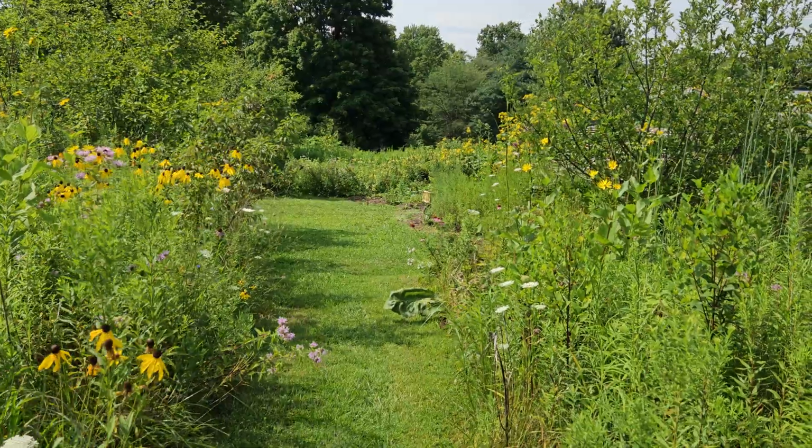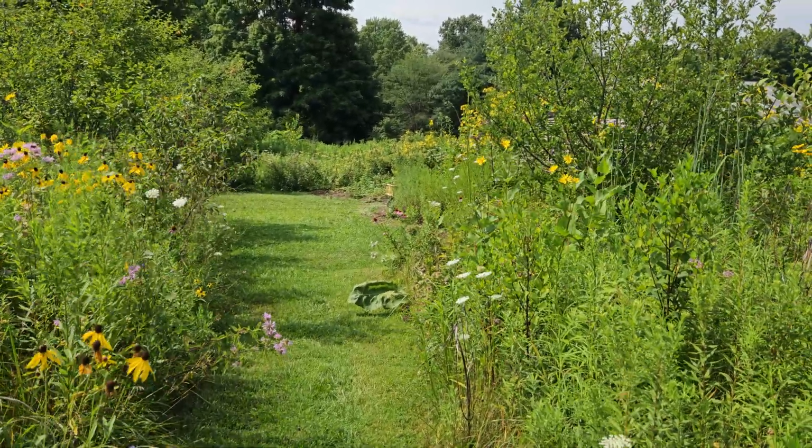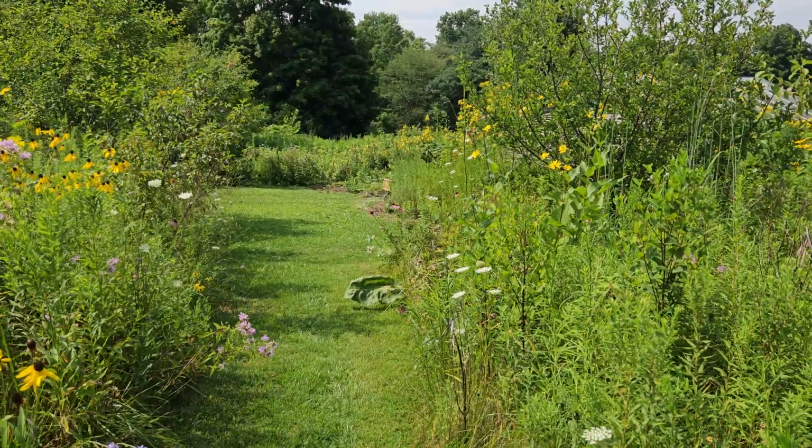So there we have it. The old field has a lot of really beautiful plants happening right now too, but I think we'll go out there in the autumn. How's that sound?